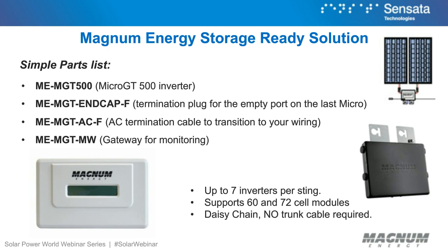Here's a simple parts list. Here's the 4 parts that you would normally use in a Micro GT system for just purely grid tie. Very simple. That parts list is also available online as a PDF. A couple key points I really want to hit on here.